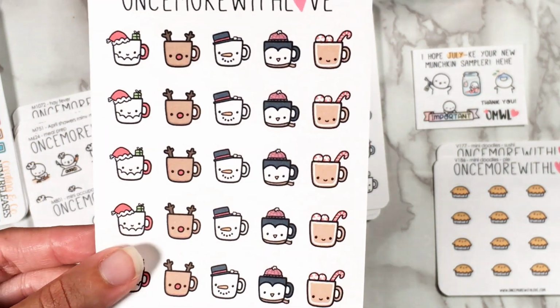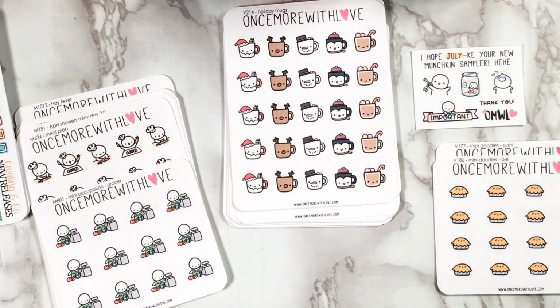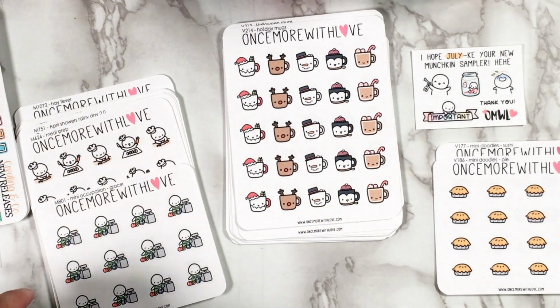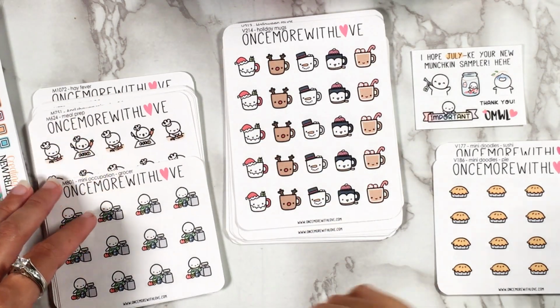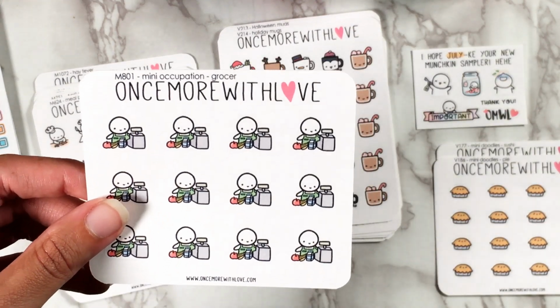These are probably going to be used mostly for hot cocoa, which I actually only drink pretty much during winter. Although I make a mocha every weekend, so I put coffee in it. I don't even know if I'll drink hot cocoa by itself again now that I am a coffee drinker and I put coffee in everything. So we also have a mini occupation.